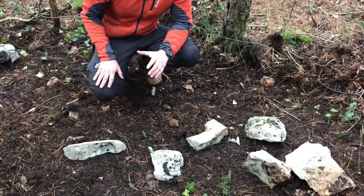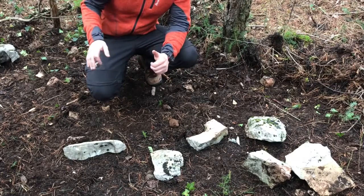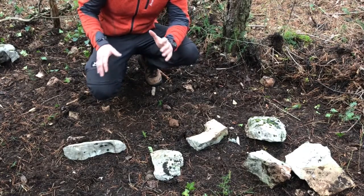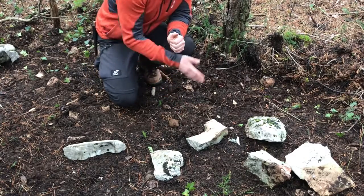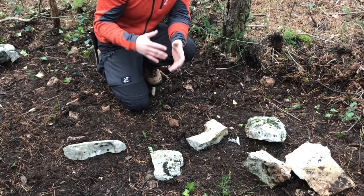I really have to be careful about making a fire not too close to the shelter, because this cover is very thin, so it could be burnt very easily. And I'm gonna do it over here. And a very nice thing about my country, we have a bunch of rocks.